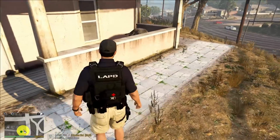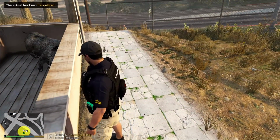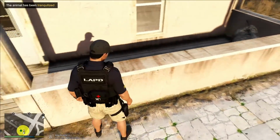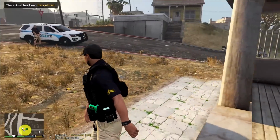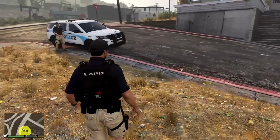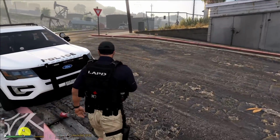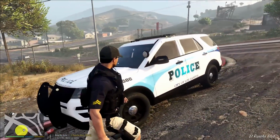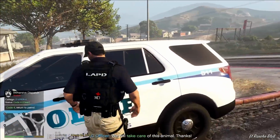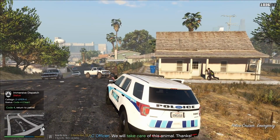Man, look at that thing. Yeah, it's pretty big. Oh, I think it just died. Oh, okay, they tranquilized it. I thought it died. Alright, so they're gonna take care of that. We're gonna be all good here. Dispatch, clear me, code 4. Attention all units, we are code 4. Let's go, partner. Copy that. Code 4.